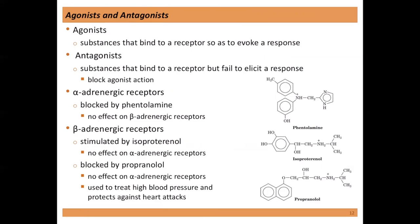Now again, like I mentioned, you don't need to know the specifics of the alpha adrenergic receptors and the beta adrenergic receptors, but there's some interesting things there. These different adrenergic receptors, like I said, that are targeted by epinephrine and norepinephrine, depending on the molecule, can be blocked. So we've got phentolamine, and it is an antagonist for alpha adrenergic receptors. And then you've got isoproterenol, and that stimulates beta adrenergic receptors.